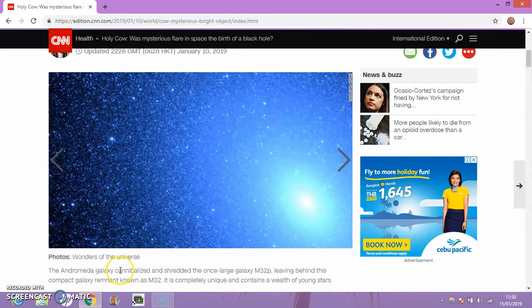The Andromeda galaxy cannibalized and shredded the once large galaxy M32P, leaving behind this compact galaxy remnant known as M32. It is completely unique and contains a wealth of young stars. Well, this is kind of pretty, but you can't really tell what's going on here. So I assume, if this is a real image or a composite image, that it's long exposure aimed right up into the sky. But how can you deduce that these are all distant suns, millions of light years away? It's absolutely ridiculous. It's just a bunch of light and long exposure, and this is extremely bright.